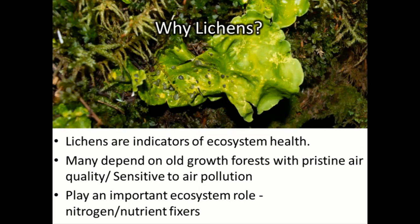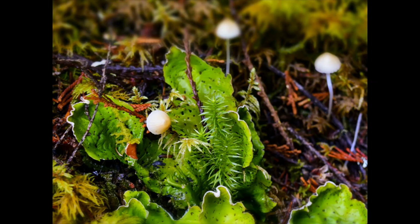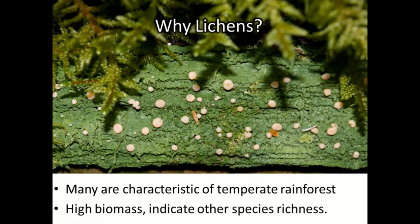A major focus in this ecosystem type are the lichens, and the reason that these organisms are so important is that they are indicators of ecosystem health, and there are also an array of lichen species that indicate the rarest, most biodiverse, and wettest forests that we have in the interior wetbelt. And they can also indicate high biodiversity in other classes of species.